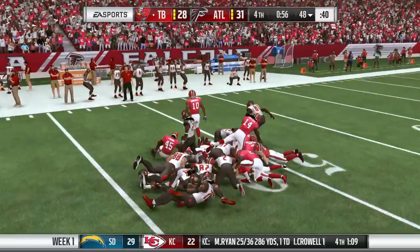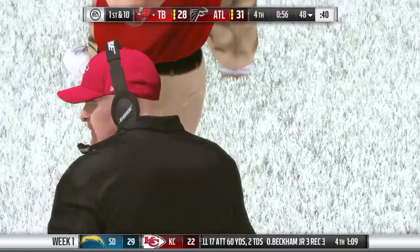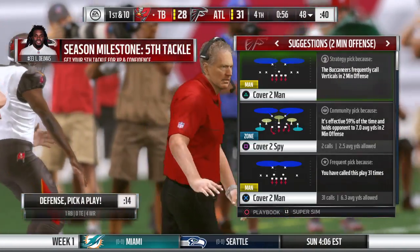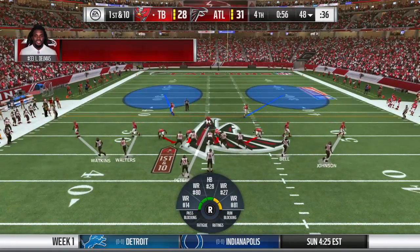Oh, I think the Bucs got it, and they did. Tampa Bay football. So they needed the onside kick. They got it. Now they need a field goal. And that's the beauty of this. They don't have to get 6. A field goal ties the ball game for them. Nicely executed play.